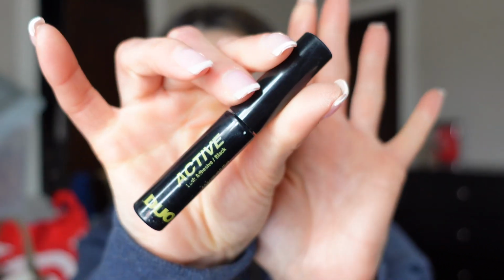It's fabulous. I love wearing lashes, you guys, but for years I struggled trying to find the perfect lash glue for me, because I do wear black liner, and I do like it when a lash glue is black so that you can't see the lash band. It kind of blends in together. This from Duo, this is the active lash adhesive in the shade black.